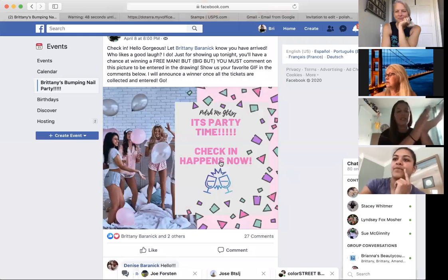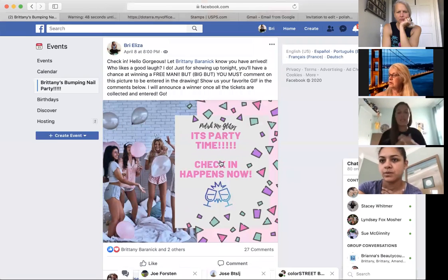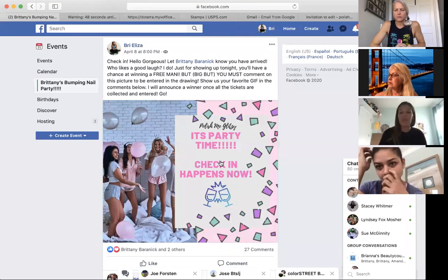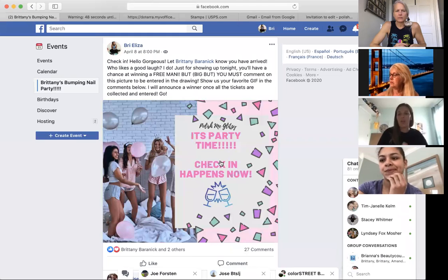This is where Jackie and I both saw differences. With a group, you can schedule posts. That is really great for when you might have to run and do the dishes 5 minutes before your party. And the check-in post is one that you want exactly at the time of your party. That thing needs to be posted exactly at 8 o'clock.